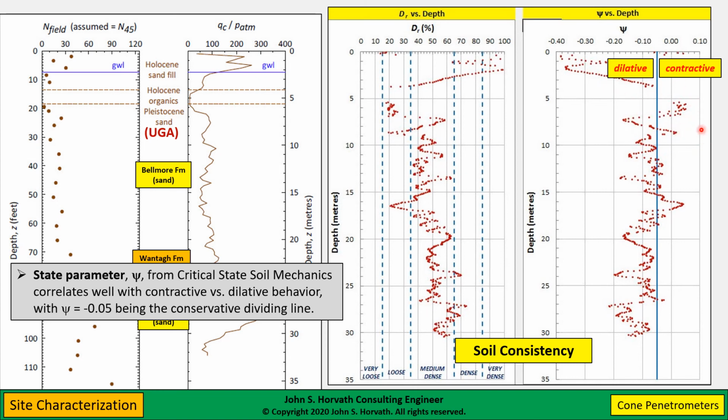In infinitesimal distance, there is some transition. So here we see one of the things, again, we could get from cone penetrometer data: we can get an estimate of the state parameter as a function of depth, and that's what you see plotted here. And the reason the state parameter is more insightful is there's a very definitive line for saying where we have contractive or dilative behavior. And of course, contractive behavior is of concern with regard to, say, seismic liquefaction.